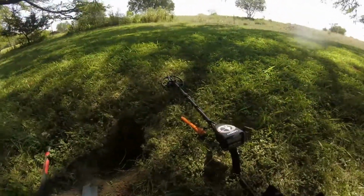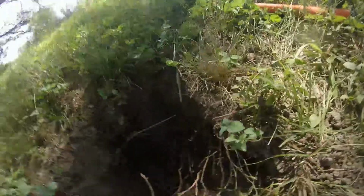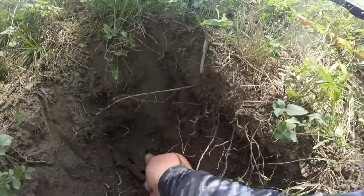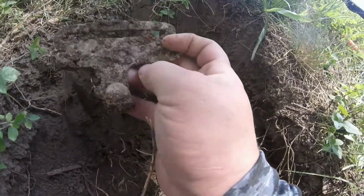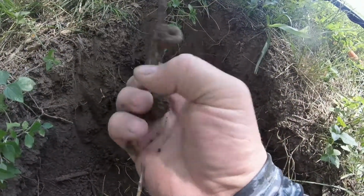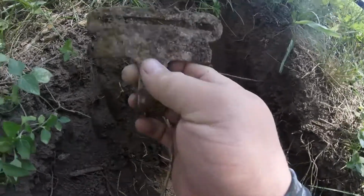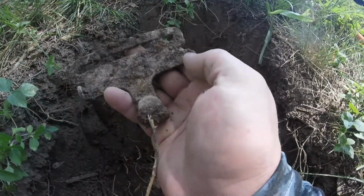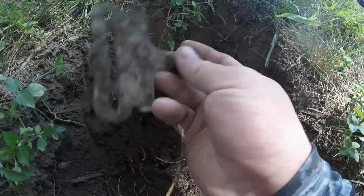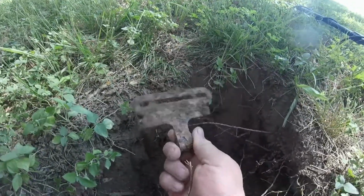I said it was 8 inches down. It clearly was. Now I got it loose. Let's get it out of there. Looks like a piece of metal bracket. It's got two catches on this side and that side, and a piece here you can tell. So maybe some type of door hardware or something.